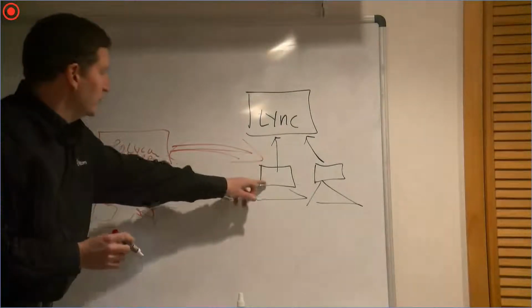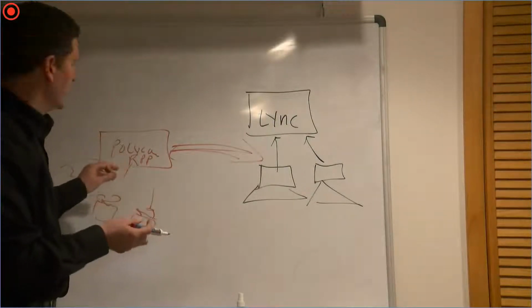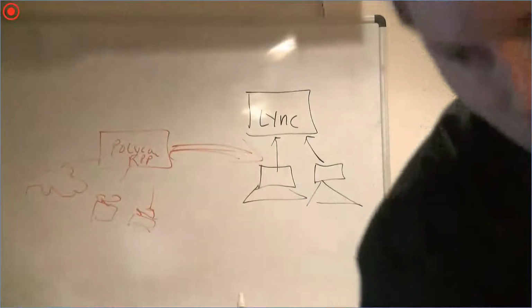So the Lync users here have their experience, and the traditional endpoints here keep their same user experience. Nothing changes. The difference is that it's all connected and it's all done automatically. So that's what makes it so simple.